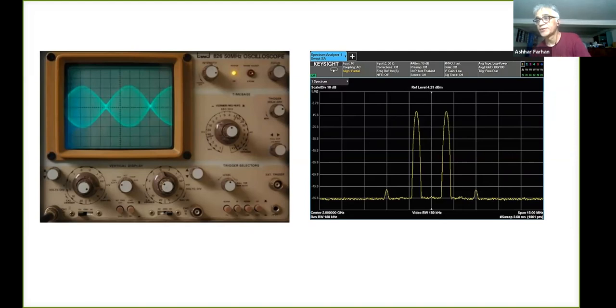The oscilloscope's output that you see here visually is plotted with increasing time. That is, the spot is moving from left to right in time, and it's basically drawing out this waveform as it varies with time. Whereas what you see on the right-hand side is the same signal, but now represented where the x-axis is not time, but the frequency. So the frequency is increasing from left to right.